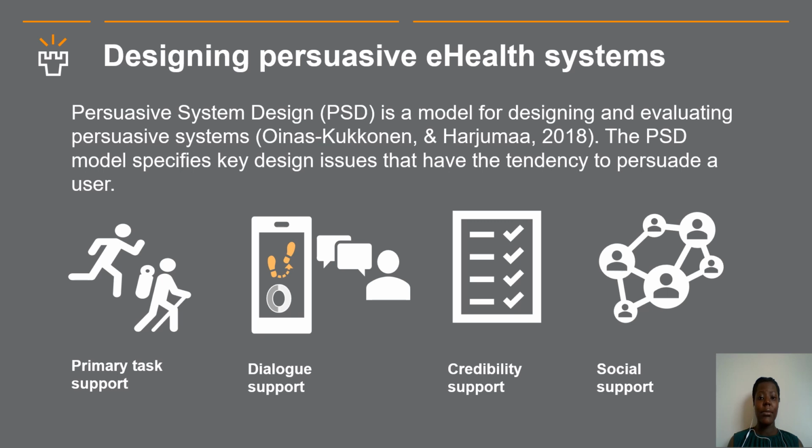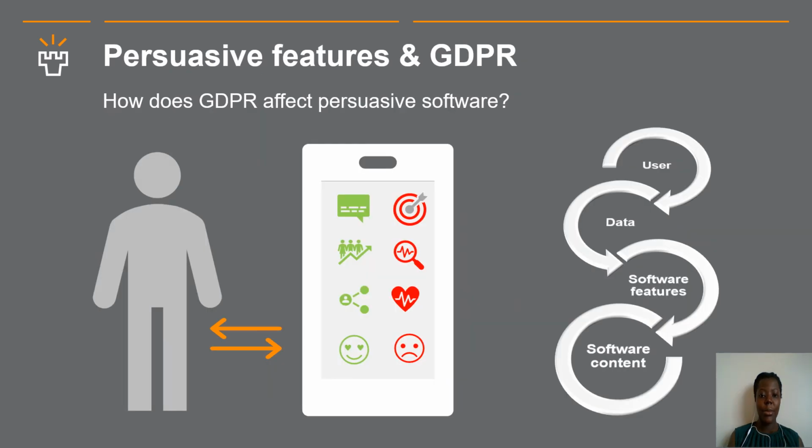The Persuasive System Design Model was developed to aid the design and evaluation of persuasive systems. It involves software features that support the user to perform the primary task of the eHealth system, support the human-computer interaction, support the credibility of the system, and provide social support if necessary. Persuasion occurs via the content of the eHealth system, software features offered, the credibility of the system to function, and privacy trust. For example, the content and software features may have conflicting implications on the privacy of the user.